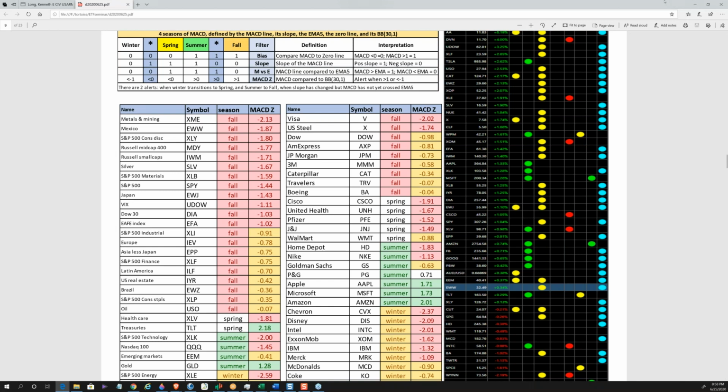On the Dow 30, summertime leaders there: Apple, Microsoft, Amazon, Procter, and Nike. The spring candidates look interesting to me: Cisco, United Health, Pfizer. Johnson & Johnson has some possibilities there. Maybe it's found its bottom.